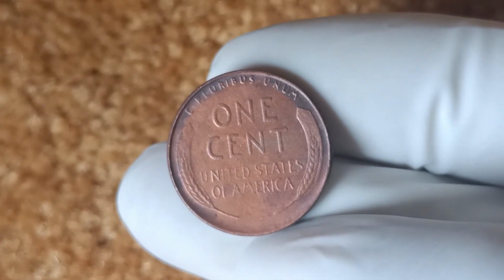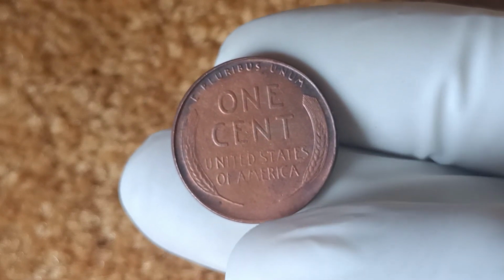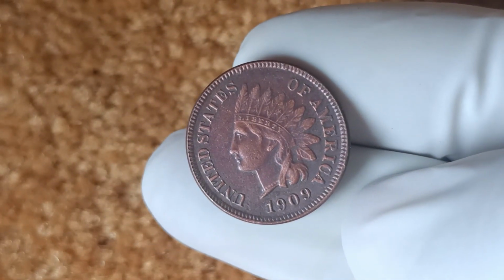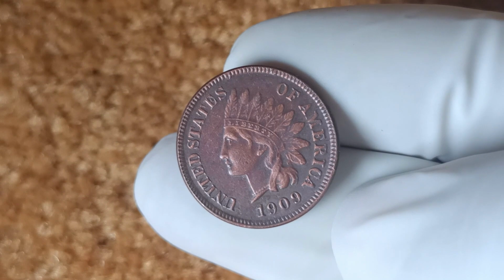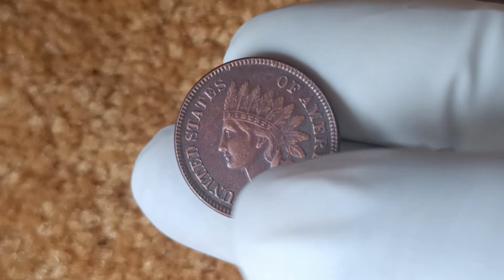Coins that grade MS65 RD, mint state 65 red, or higher, especially when certified by trusted third-party grading services like PCGS, Professional Coin Grading Service, or NGC, Numismatic Guaranty Company, can bring up to $1,000 or more at auction.